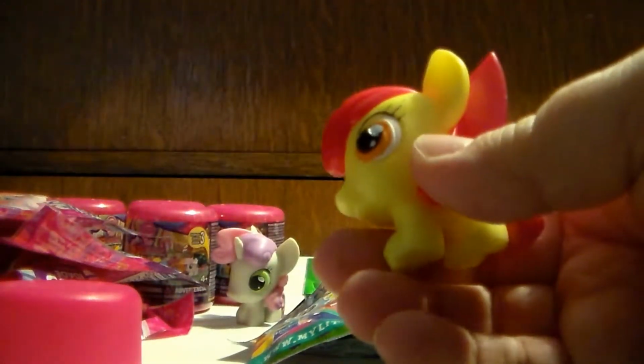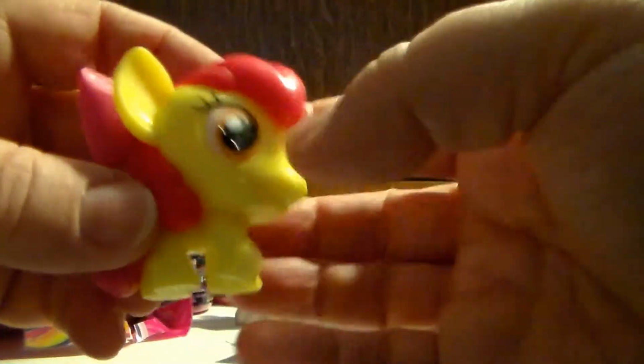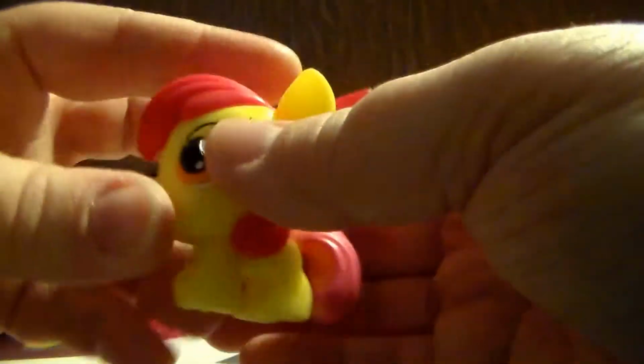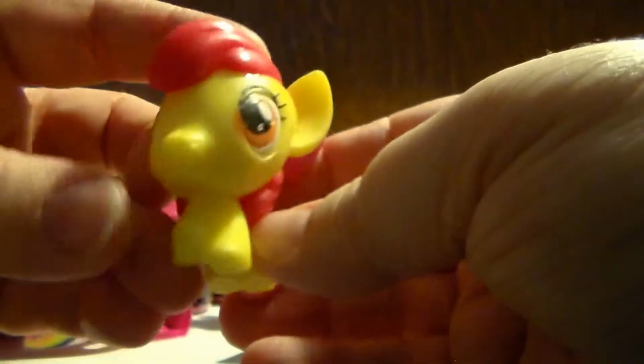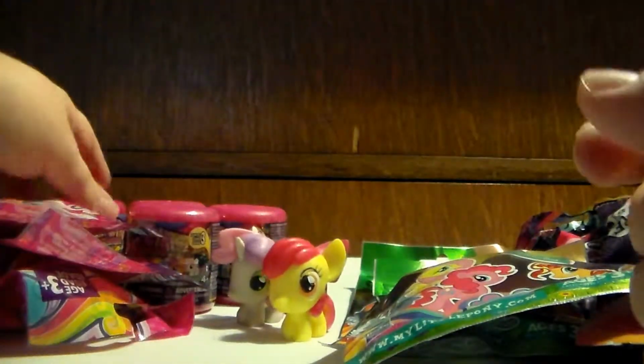Oop. Apple Bloom. Yay! Here's Apple Bloom. She's very cute. Once again, these are definitely not sticky like the others, but they're not really squishy. So there's she. I should probably organize better, but that's fine. Let's do the next one.